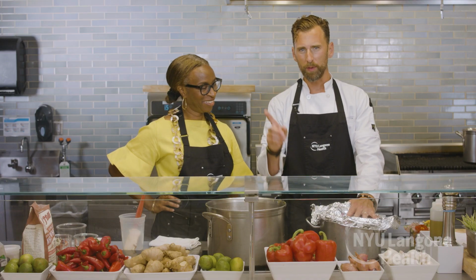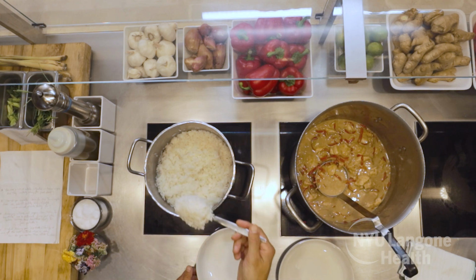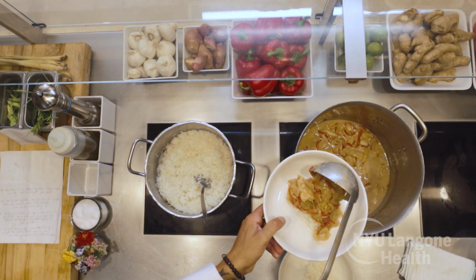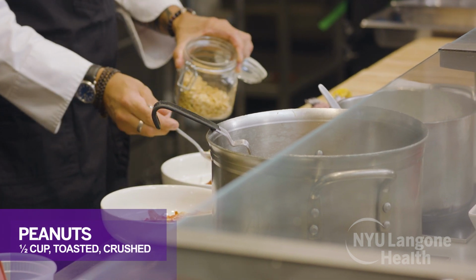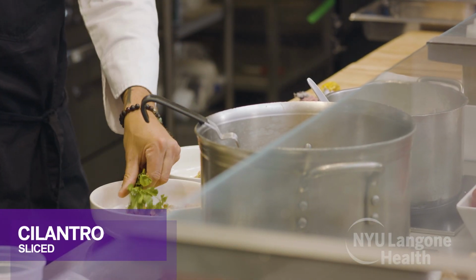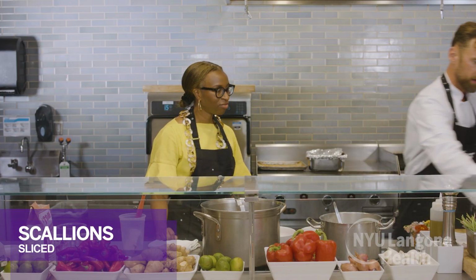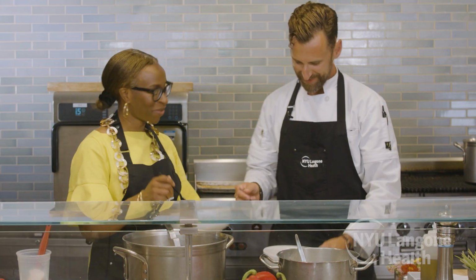We prepared some basic jasmine rice. Okay, so we're ready to plate. Take a little bit of rice. I'm excited. Me too. Actually, one of the most fun parts of this recipe is the garnishes. I had some toasted, crushed peanuts. Nice crunch. Delicious. Yeah, more protein. Yep, got it. Some fresh cilantro leaves. Of course. Some fresh scallions as well. And lime. Ready? Yeah, absolutely.